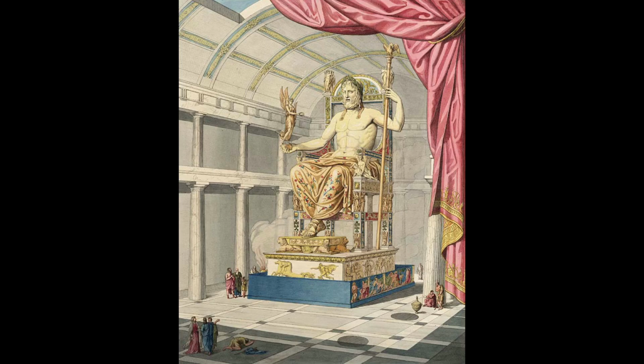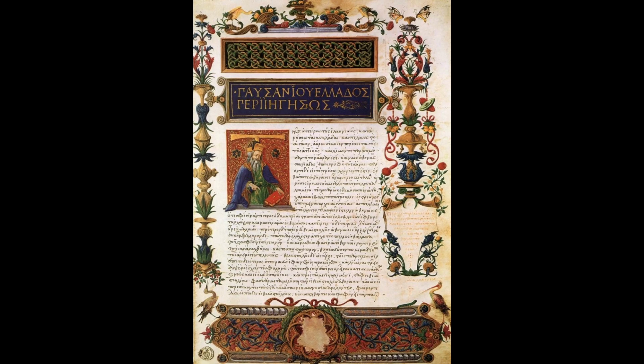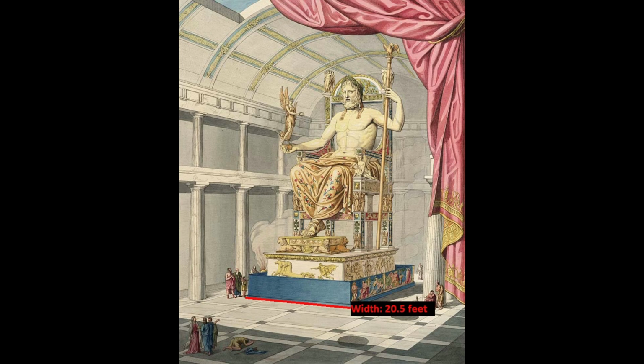Zeus's statue took 13 years to build, but the exact dates for the statue's construction have been mostly speculated. Knowing that Phidias died shortly after he finished his work, I'd say the statue was started around 443 BC and finished around 530 BC. The statue's best physical description came from the geographer Pausanias. The statue stood 20.5 feet wide, 32.5 feet long, and 41 feet tall.